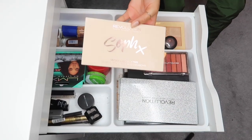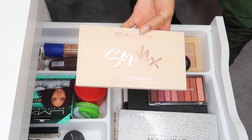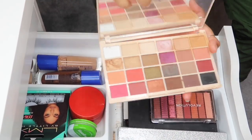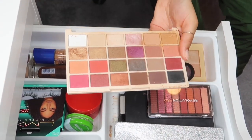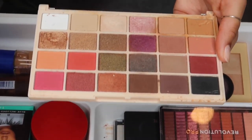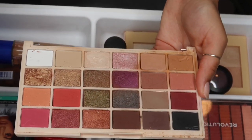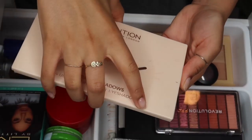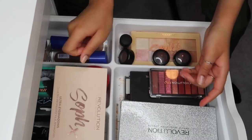Okay, so first I have the Soph Does Nails palette, but it's the Soph X palette. And the lids come off. Same with mine. This is pretty much a good palette. It looks like you've used like 2 shades. This is a really good palette and I really recommend it. It's pretty beautiful, so yeah, have that palette. I'm just gonna put them here.